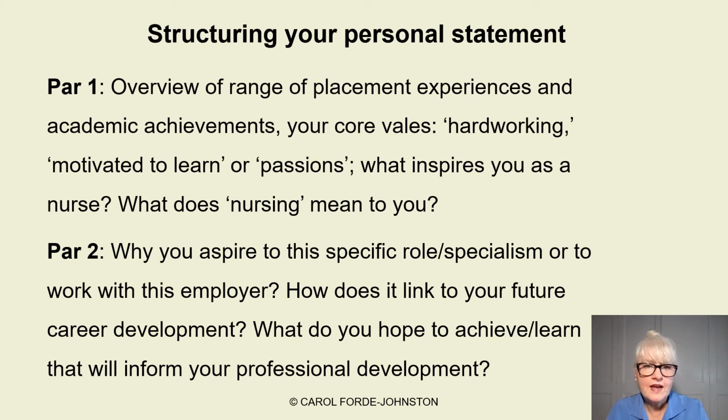Now that you've done the exercises on the previous slides and you've written some notes, you've looked back at your previous placement experiences and academic work and project work, we can look at structuring your personal statement. Just to note, there are some example personal statements in my book, How to Prepare for Interview. There are example personal statements on the Royal College of Nursing website as well.